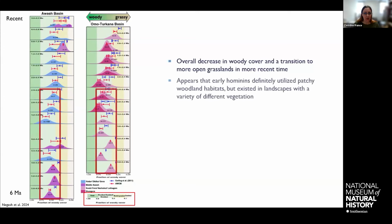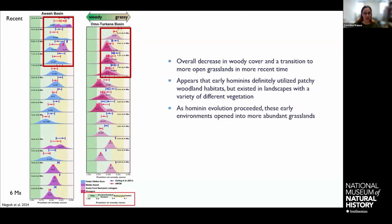Diversity of habitats. But in the time that early hominins were evolving, we're definitely down here in this region where we had patchy woodland habitats. So they definitely existed in a landscape where we have a variety of different vegetations. And then as we get more recent, we move into these more abundant grasslands. So yet another shift in vegetation type that hominins had to deal with and evolve into. So again, showing a real diversity of habitats here.